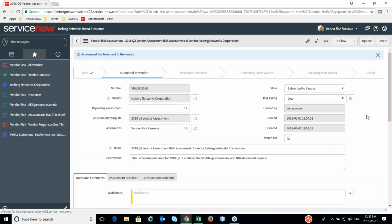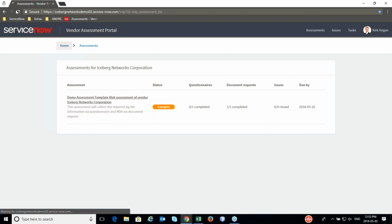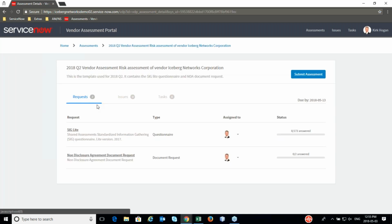So a few things are going to happen here. The vendor is going to get a notification that an assessment has been created, and in that notification they'll have a link to click on which will take them into the vendor portal. So let's take a look at what that experience would be like for the vendor. The vendor would navigate into the portal and they would see that there's a new vendor assessment for them to action. They would click on the assessment and they would see what the assessment actually contains. So in this example, we have a SIG Lite questionnaire and a document request for a non-disclosure agreement.